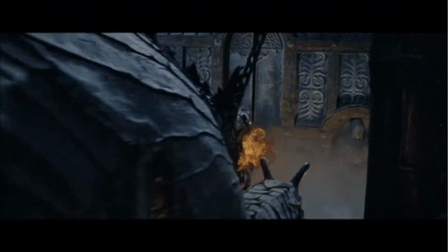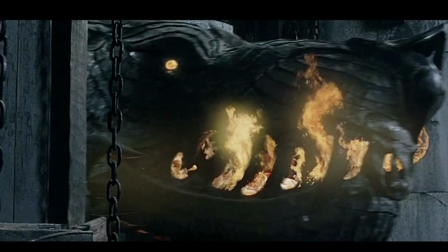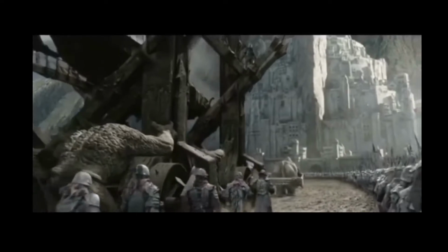GROND was also super scary. We're told in the books, and we see in the film, that fire burned in its giant jaw. We're also told that the creatures pulling it would occasionally go mad and run through the battlefield, trampling and killing anything in sight. And this is where things get interesting for me, and it's the reason why I've been thinking about GROND all weekend, and I'm making this video about it.